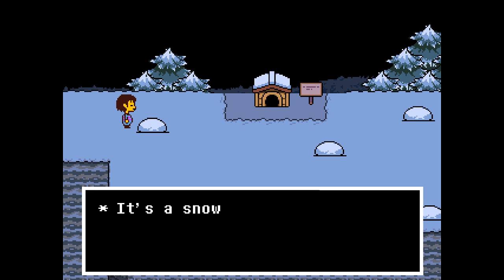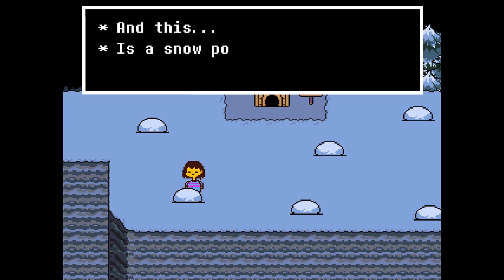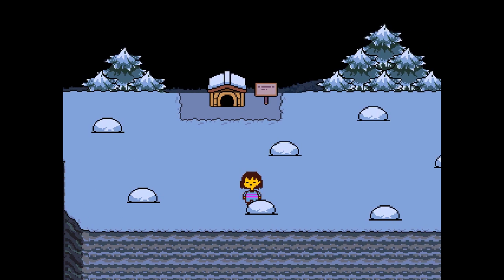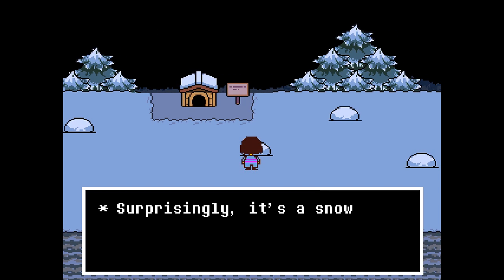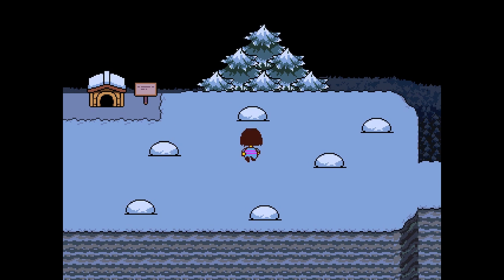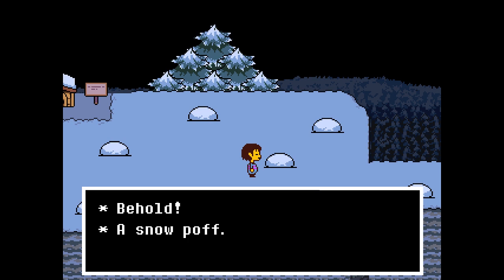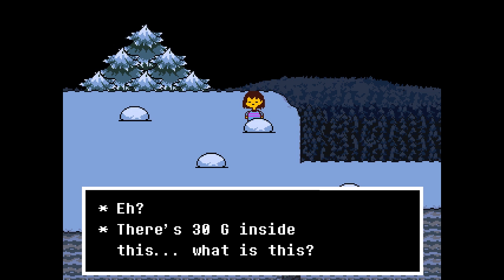It's a snow puff. And this is a snow puff. This, however, is a snow puff. Surprisingly, it's a snow puff. Is it really a snow puff? Behold, a snow puff. Eh? There's 30G inside.